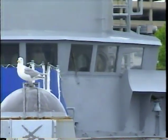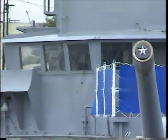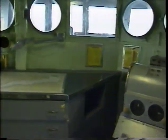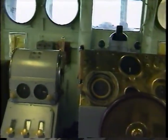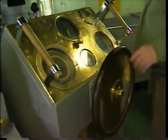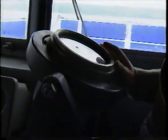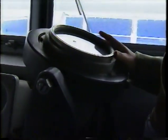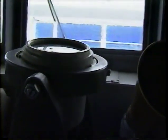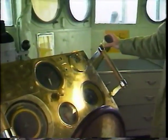The bridge is the main control area for the whole ship. This is where the captain or the officer of the deck give orders when the ship is at sea. In the bridge, you'll find the wheel that is used to steer the ship. This is called the helm. Also found on the bridge are compasses and devices that tell the captain how deep the water is. These are called fathometers.